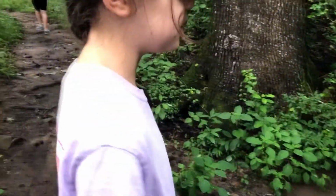See, Daddy? Jump in there. Get in the water. I don't know about that.